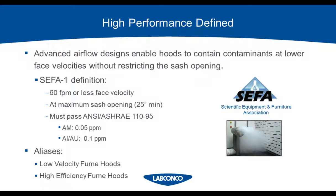What got compounded onto this was a high performance definition, which comes from another organization called CIFA, and CIFA 1 defines high performance as 60 feet per minute with the sash opening at 25 inches, conducting that same test and giving an as-manufactured rating, and then also an as-installed, as-used rating. And the aliases that are used are low velocity, high performance, high efficiency, all meaning the same thing.